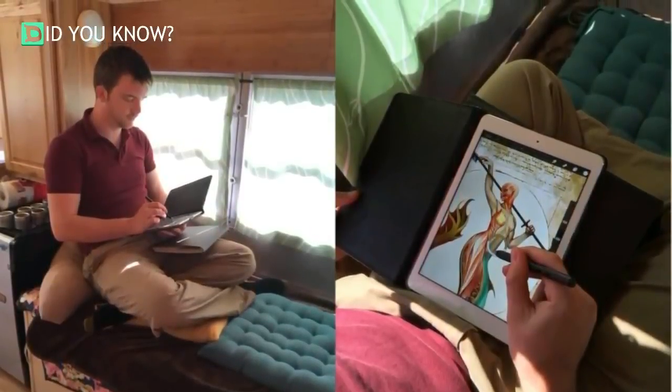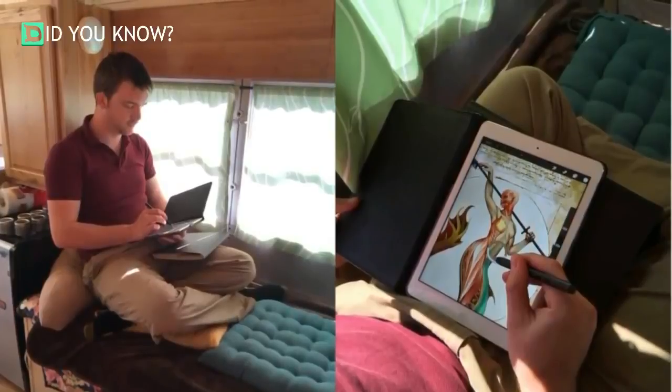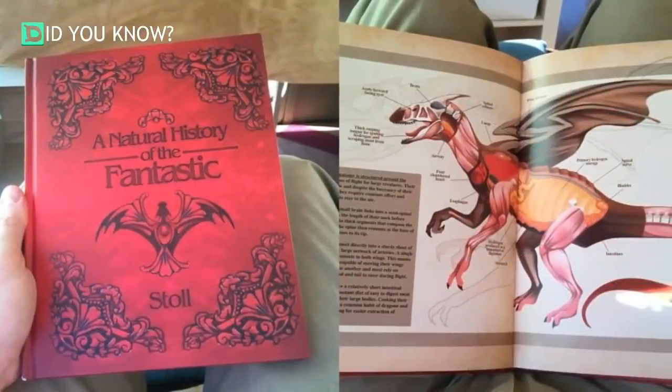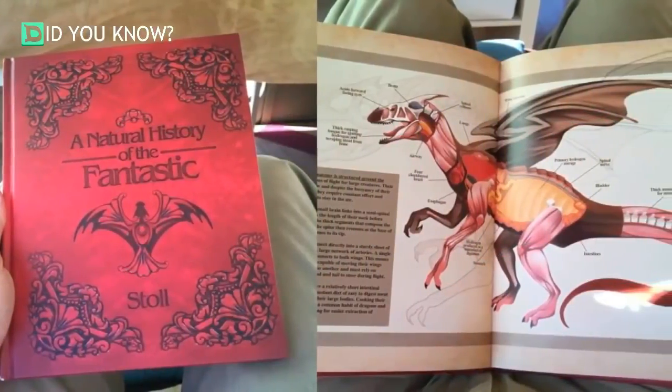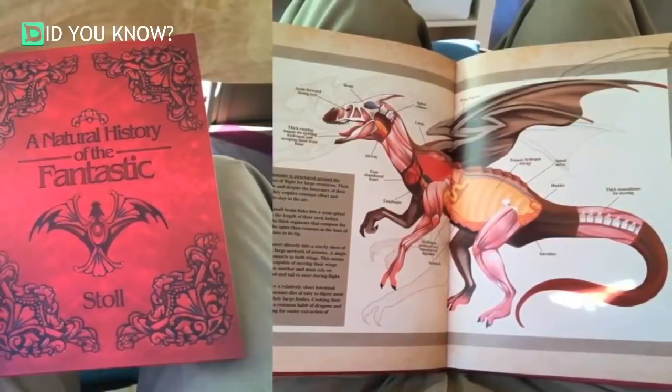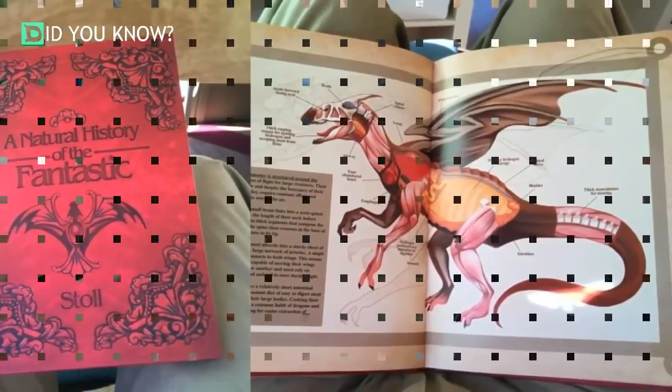Their finances are very limited, so they use the bus as a mobile studio. The poster is an illustrator and uses his iPad for everything. His girlfriend is an editor, so they make a great pair. They actually just released a book through Kickstarter that details the anatomy and biological history of mythical creatures.